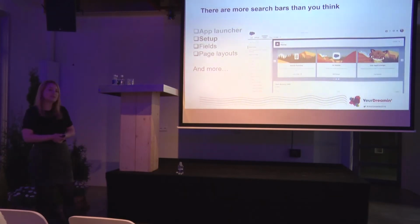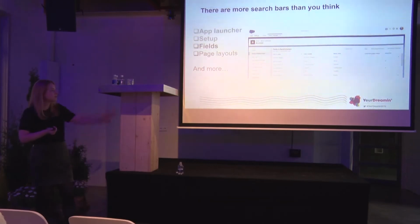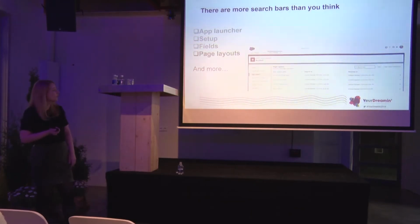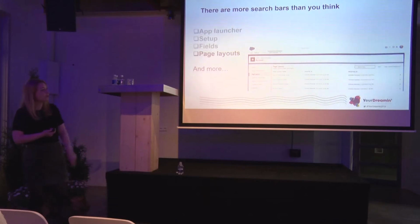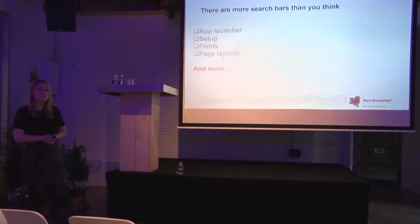When you go into setup, there's a search bar on there as well as the quick find. And when you go to the object manager and you're on something like fields, you've got a quick find there. Or on the page layouts, there's another quick find there. And this is really helpful, especially with fields, when something gets really, really big and you've got hundreds of fields. Instead of looking for it, do a search. And especially on the fields, that search bar doesn't just look at the name, it will search various fields like error messages on validation rules. It's a much quicker way of searching for them. So there's a lot more than that.